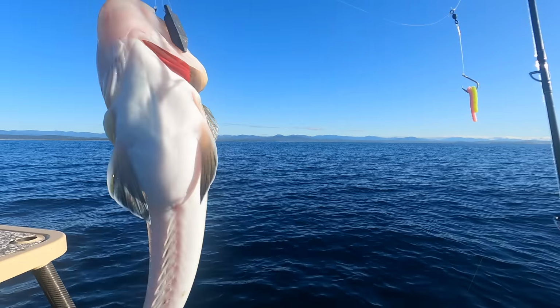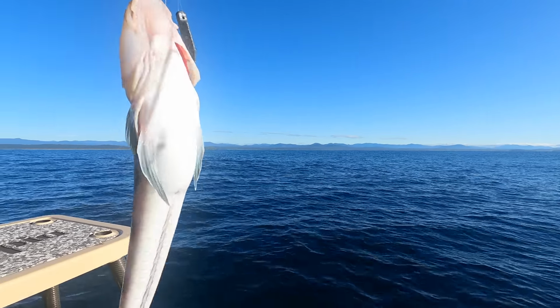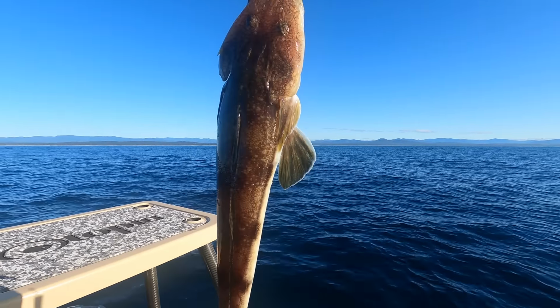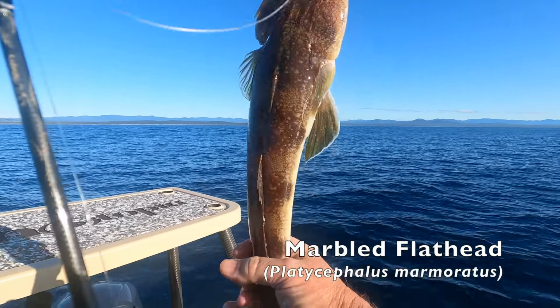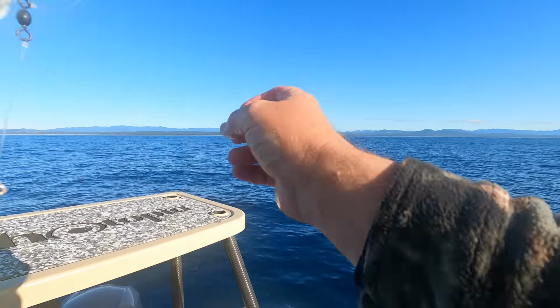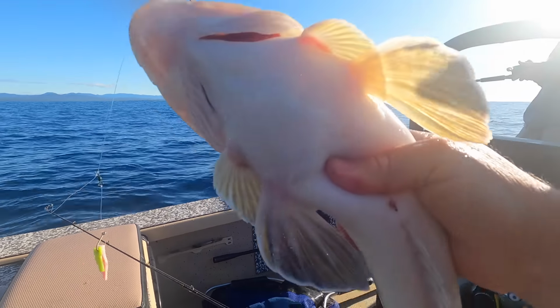That is a ripper. It's got that white margin on the top. I think it's a marbled flathead. I've caught them before, but I've never caught one anywhere near that size. I will have to look that one up. But as with most of the flathead, the caudal fin or the tail is the distinctive feature, and you can see this one's got a white trailing edge. Right.